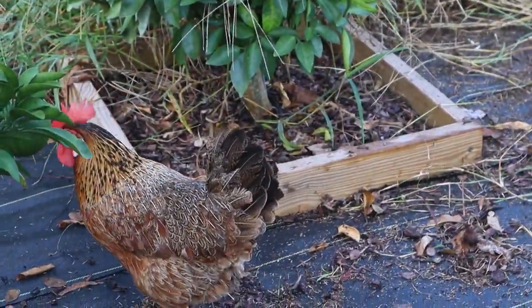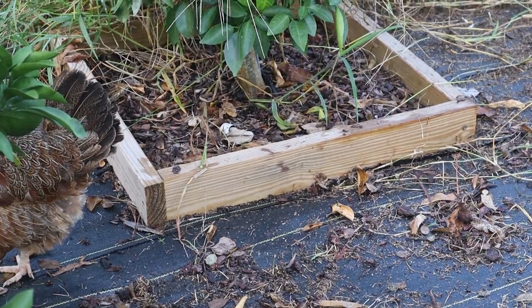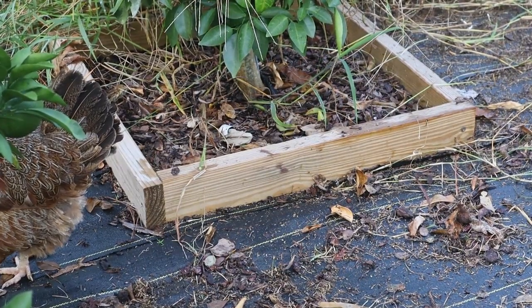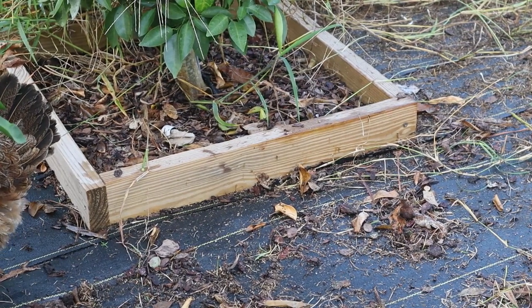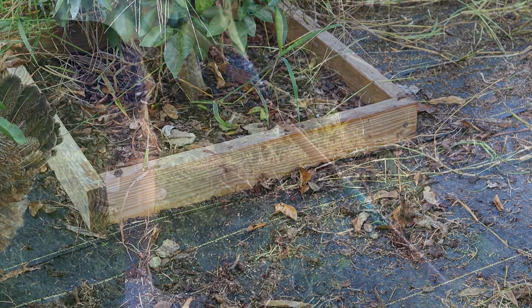Why the chickens won't eat them is beyond me. They'll eat crickets and spiders, but they won't eat ants. But those ants are pretty mad. They can't find me. So what happens is if I don't use pressure treated wood, they'll get inside these boards and make nests, and you don't see them until you disturb them, and they are mean.